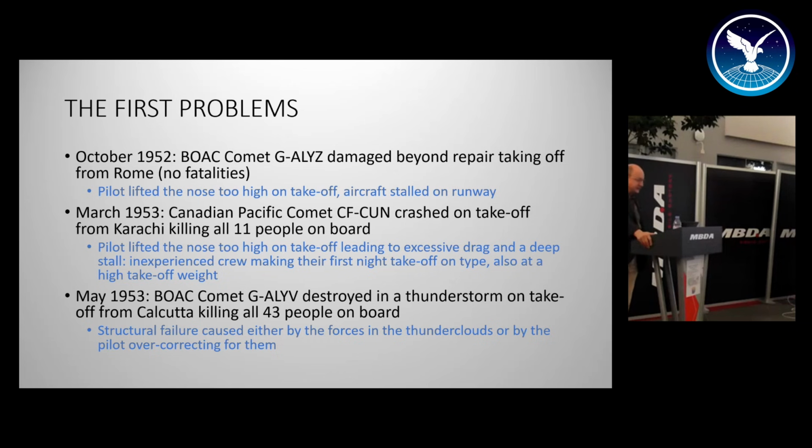Another one in May 1953. This one, I believe, was the anniversary. It was actually the first anniversary of the Comet's entering service, and taking off from Calcutta Airport, Dum Dum Airport in Calcutta, and flew into a thunderstorm and broke up. And air crash investigation at that point wasn't sufficiently advanced whether they could analyse the wreckage and spot what had actually gone wrong with it. All they knew was that it had broken up in the thunderstorm, either because of the updrafts and downdrafts in the thunderstorm, possibly by the pilot overcorrecting, or perhaps that aircraft was critically overstressed by what we're going to encounter next. And it had an existing problem, and the thunderstorm was just the straw that broke the camel's back.